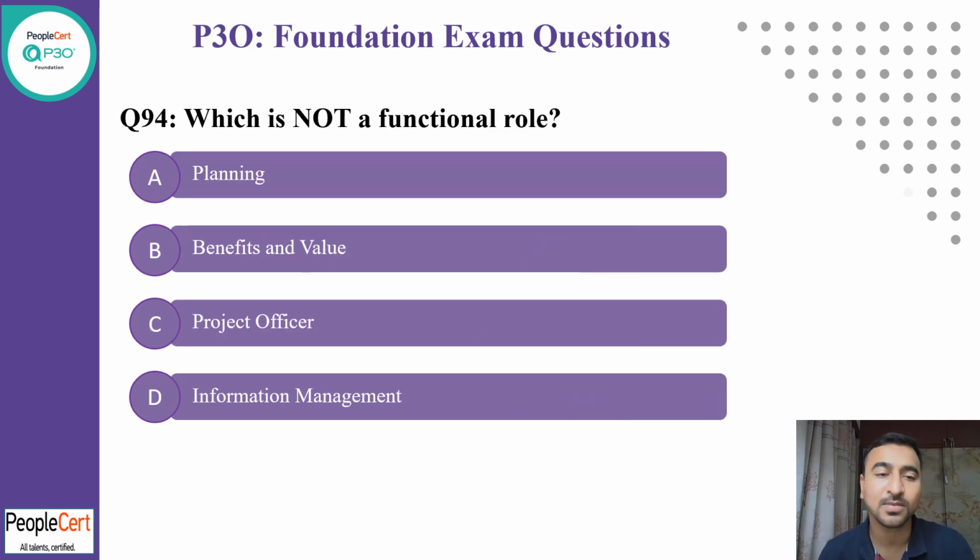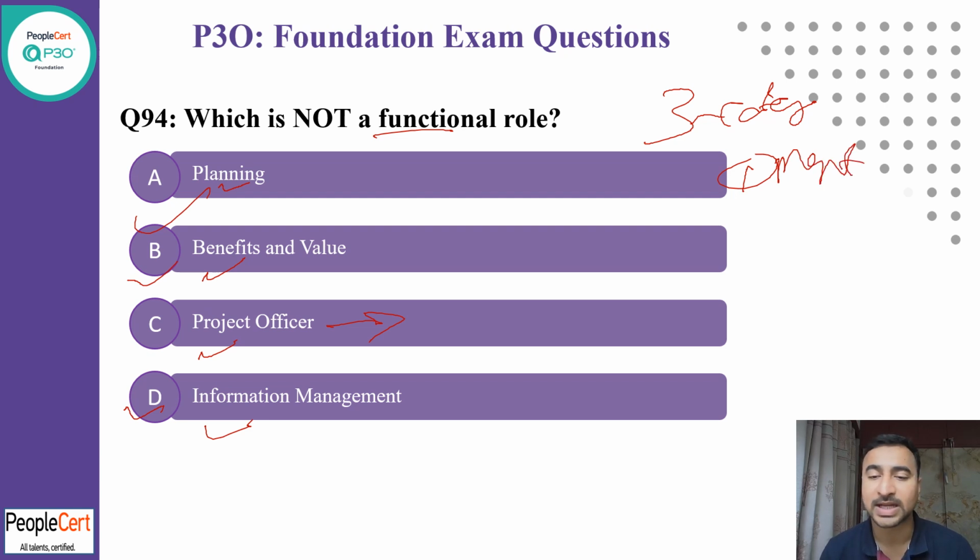Yeah. Which is not a functional role? Planning, benefit value, project officer, or information management. So A, B, and D are functional roles. Project officer is not a functional role. So there are three categories of roles, if you recall. First category is your management role. Second category is your generic role. And there is a third category, that is your functional role.